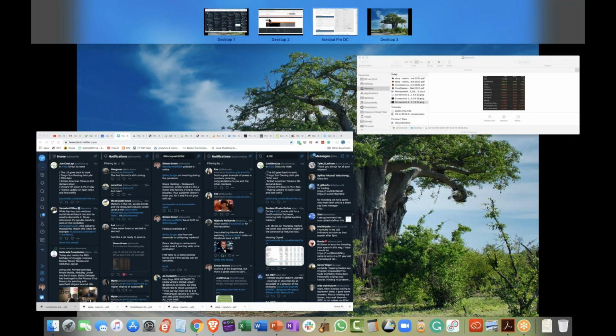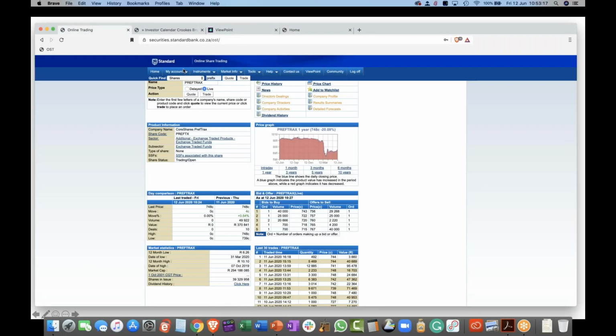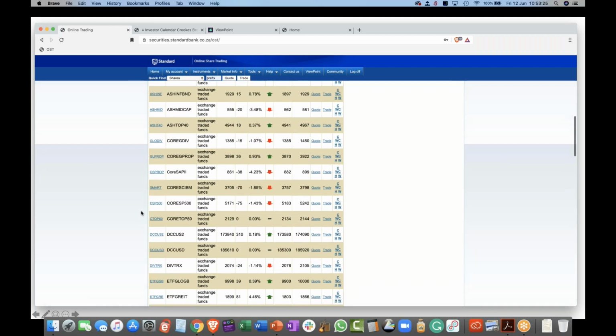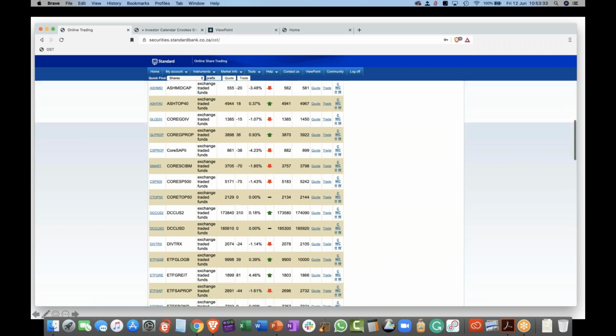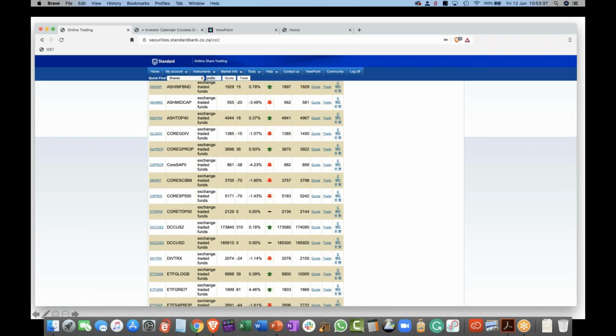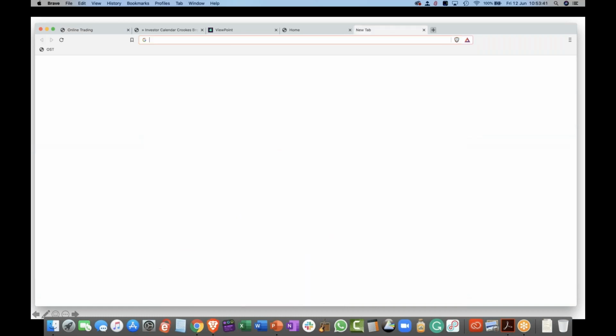People are asking about the local one. I didn't pull the local one up. Let me go and find it. I can't remember its code. Exchange Traded Funds. What is it? Gelprop. Oh, it's just GLODIV. Okay, no, GLODIV is the offshore one. No, I just can't. No, let's cheat. Let's just go to the CoreShares site.